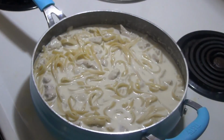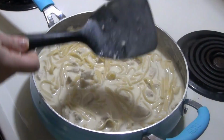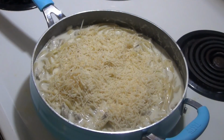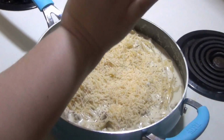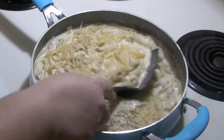When the noodles are done, it's time to add the cheese. I only had about 1 cup of the shredded kind, so I used the grated kind as well. I added some more salt and pepper to taste, and you guys, this was so good and so easy. I love one-pot meals.